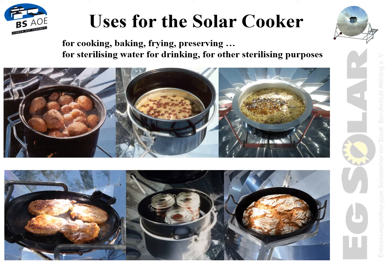The possible applications of the solar cooker are quite varied. It can be used for cooking, baking, frying, preserving, but also for boiling up water to obtain safe drinking water and for sterilizing medicinal materials and equipment.